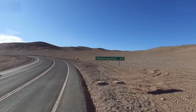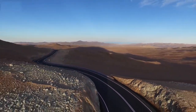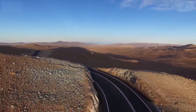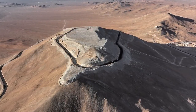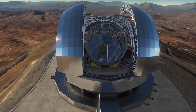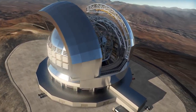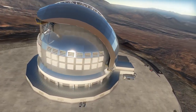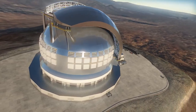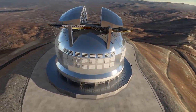Not far from ESO's Paranal Observatory, Cerro Aramazones will be home to the EELT, one of the next generation of enormous telescopes. A main mirror 39 meters across and a protective dome almost 80 meters high will make this one of the biggest astronomical projects ever undertaken. Truly an extremely large telescope.